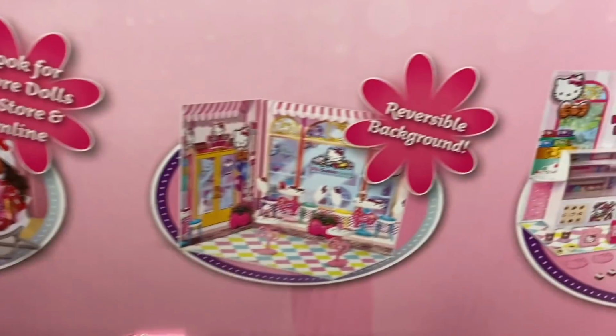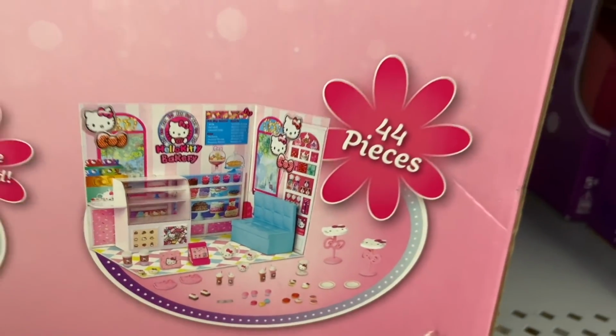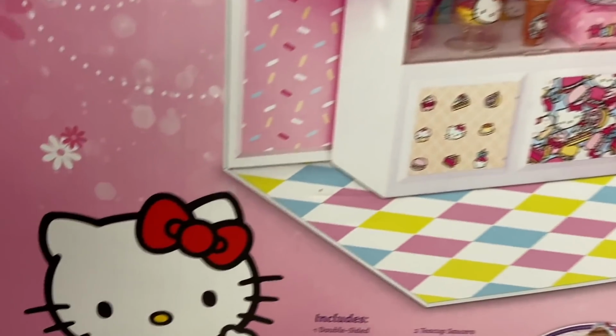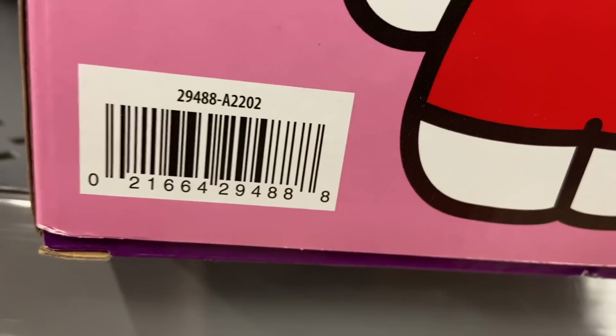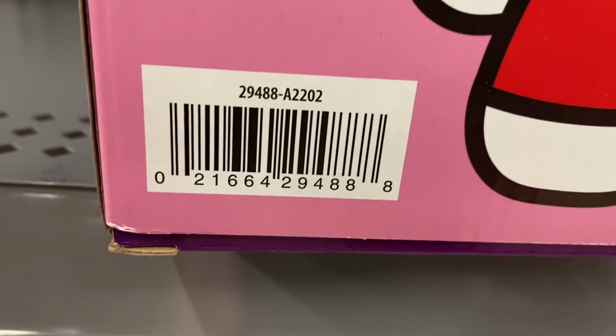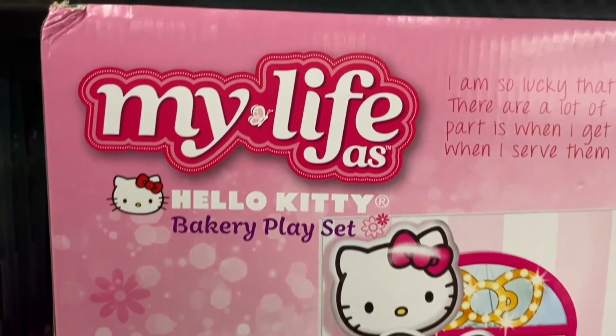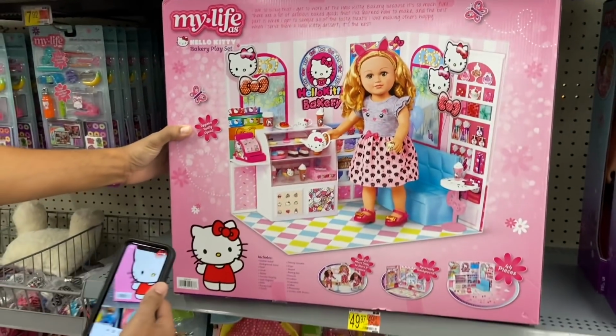We got to find those. Reversible background. And again, 44 pieces. Here's the UPC right here. There you guys go. I'm going to keep it on for a couple more seconds because you guys definitely have to screenshot this. You're not going to believe this price. Again, this is the My Life as Hello Kitty bakery playset. And Manny's going to go ahead and scan.